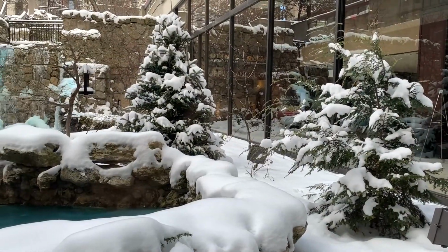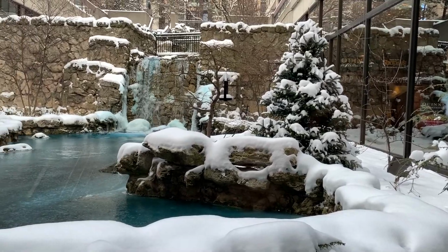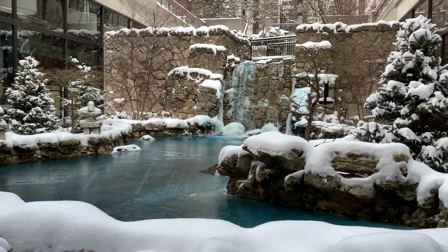To me, this is a four-season garden. I love it. Gorgeous, beautiful, and stunning.